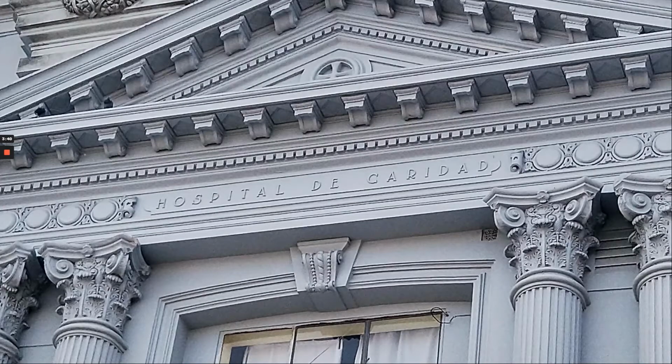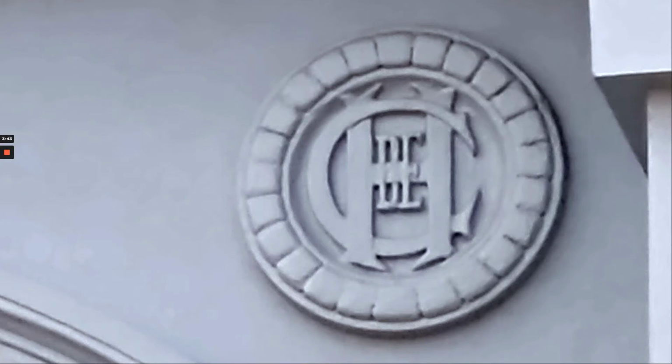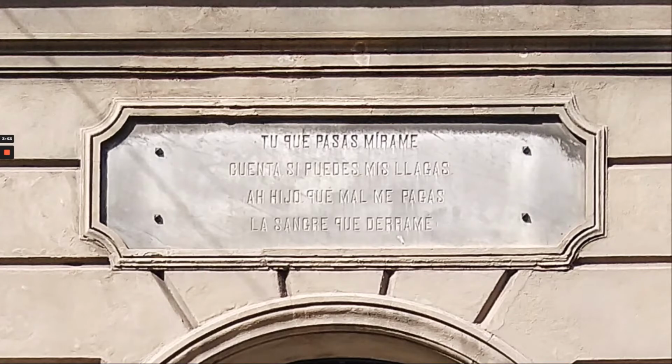Hospital de Caridad from 1825 has some beautiful monogram on the medallion with the H and C from Hospital de Caridad. This one is from 1874 from the crypt of El Señor de la Paciencia and has an interesting shape for the uppercase Q. You can see on the first line, the second word, where it says, "Tu que pasas, mírame," and the Q looks like a mirrored letter P.